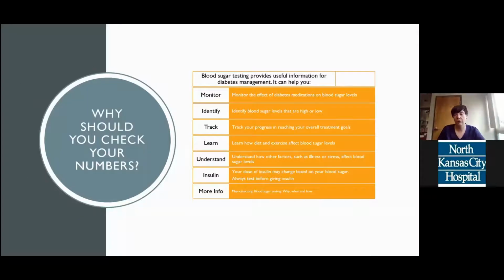Why should you check your blood sugar? I know that I'm going over things as we go along, so you'll hear some repetition, but I like to break down how we look at blood sugars in general. Okay, so why should you check your numbers?